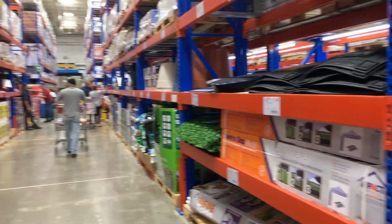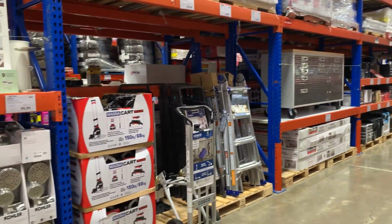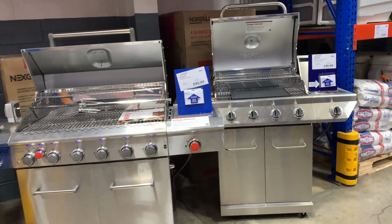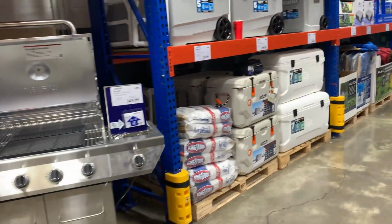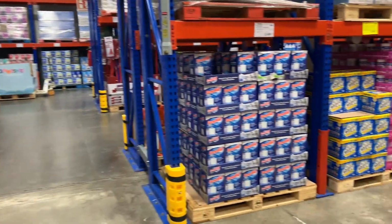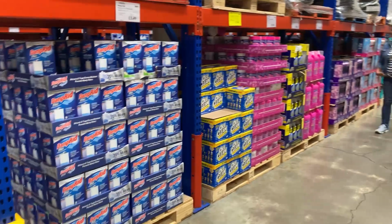There is a small automotive, battery, home repair aisle where you can find car cleaning supplies, ladders, outdoor lights, light bulbs, and even sinks. They have 2 large outdoor grills, but summer is just ending with rainy season starting, so they're clearing out some beach items.